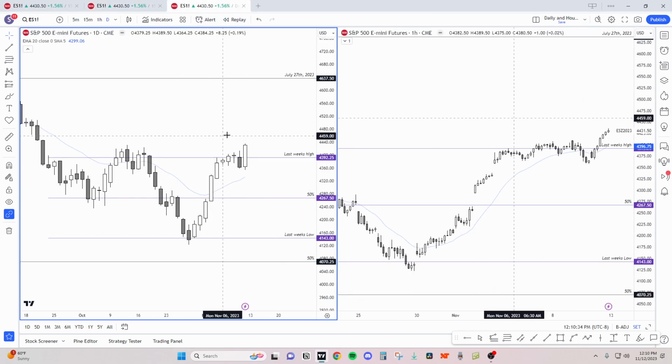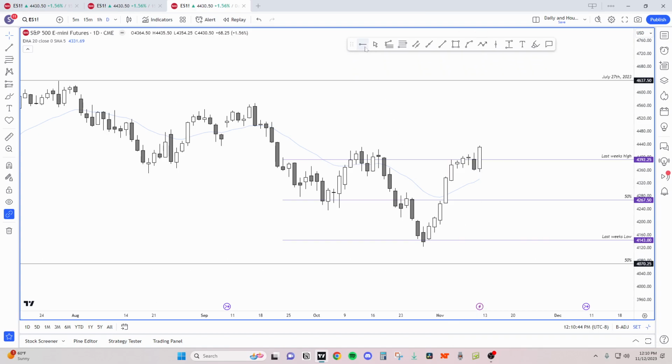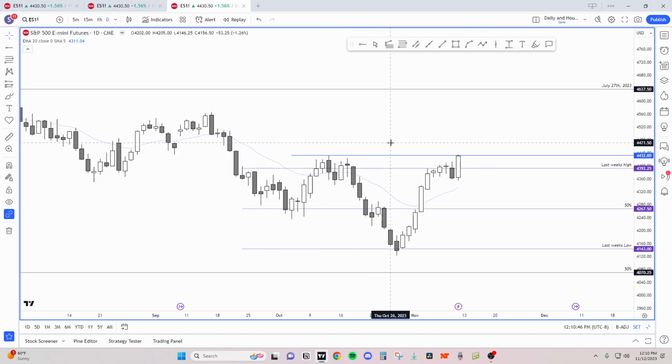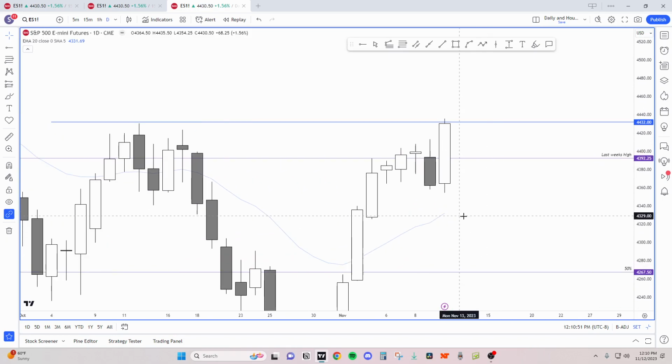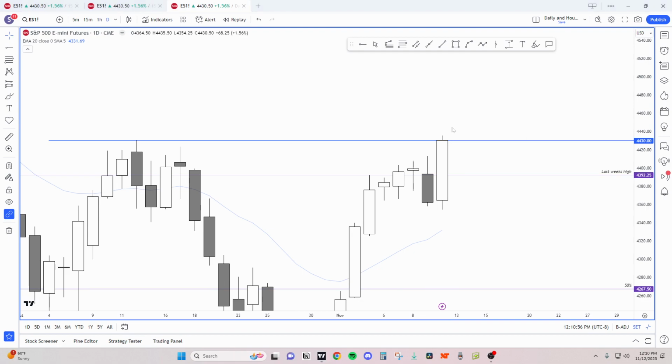The daily chart is here. The Bulls put in a really nice looking bar. So here is the high of the range put in October, and Bulls tested it. Couldn't close above it, so we could be range bound now that we're back in the last sell-off point, or the markets follow inertia.